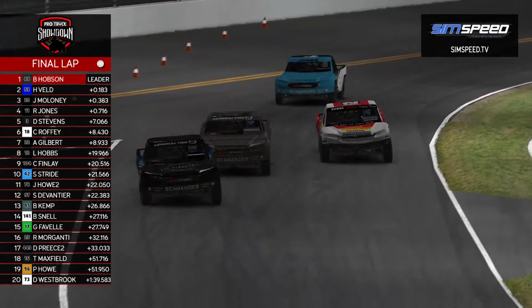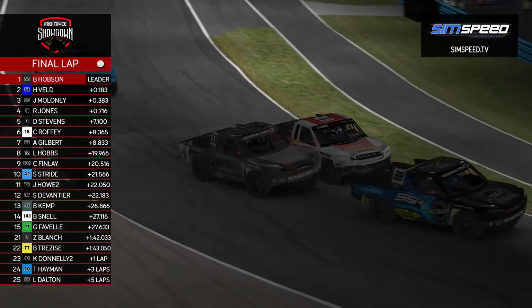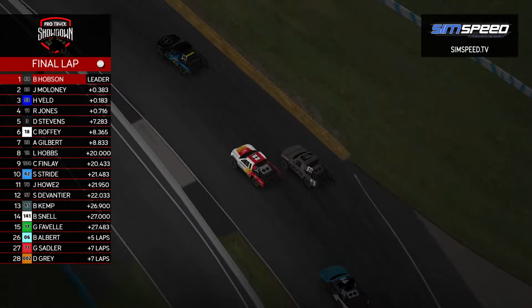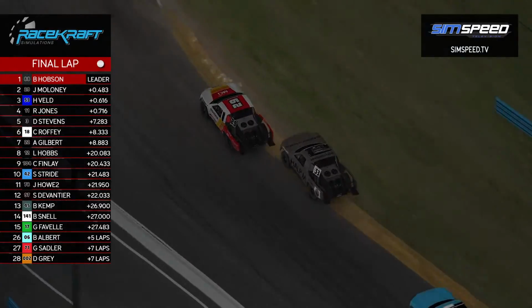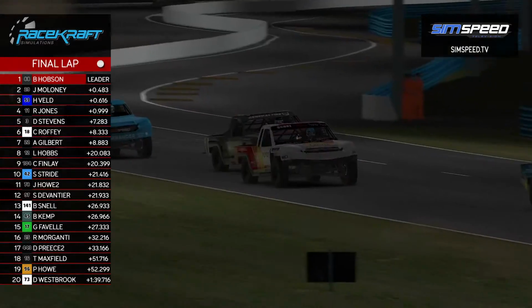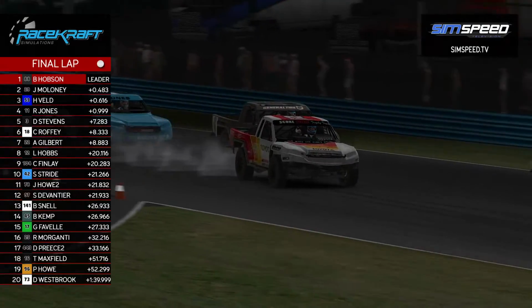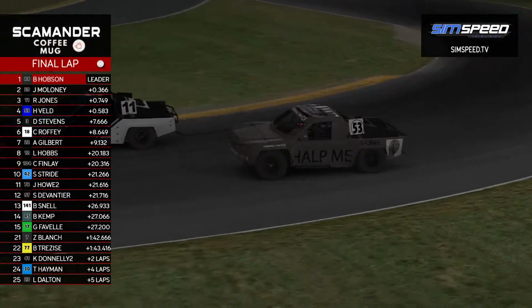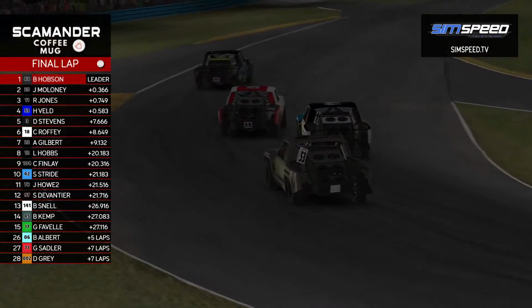He's going for the inside on Hayden Veld, sticks it right in there. Contact almost made between the two of them. Just a slight tap there on exit, but what a great opportunistic move there from Jake Maloney up into second. Yeah, nice little move, and I'm wondering there whether Hayden actually was out of the throttle. Nice little bump there from Ryan to one of his best mates there, Hayden Veld.